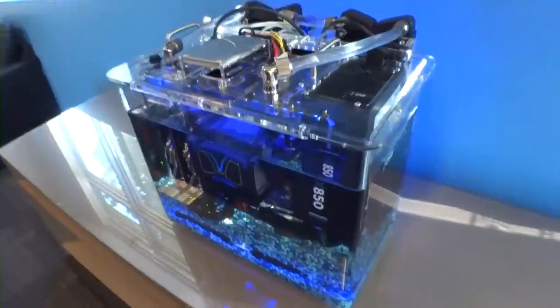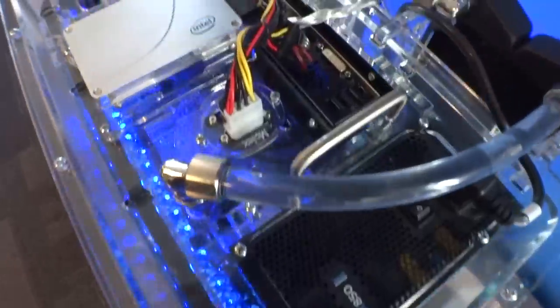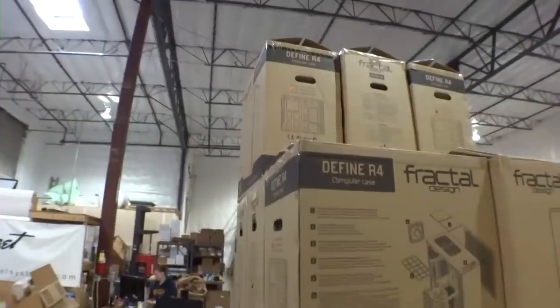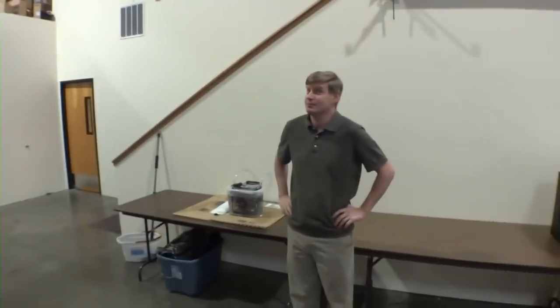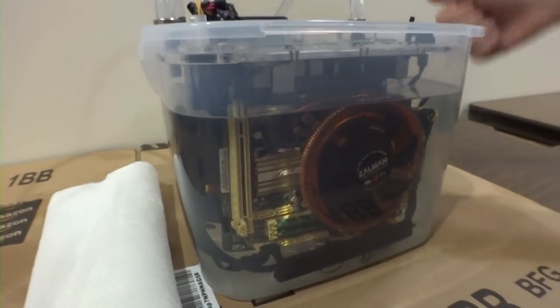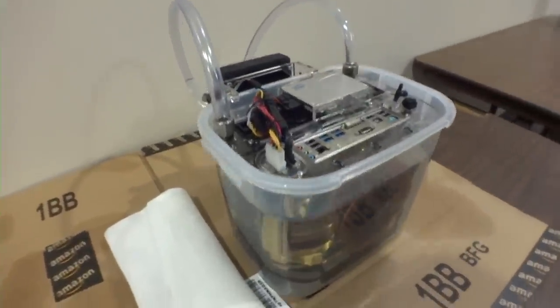Or he's a sellout. Oh, man, check out this oil submerged system here. This is crazy. You can't put fish in there, though, because they can't breathe oil. Wow, look at all those Fractal Design cases. I brought them all with me. I'm sorry. This is the portable version of the big guy? You undo the tubes, you put on the lid, and you take it to your LAN party. That's awesome. Tupperware computing at its finest.